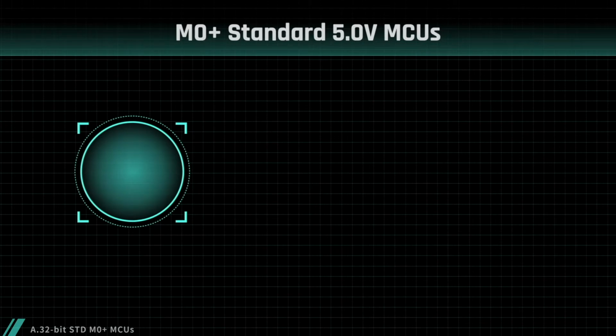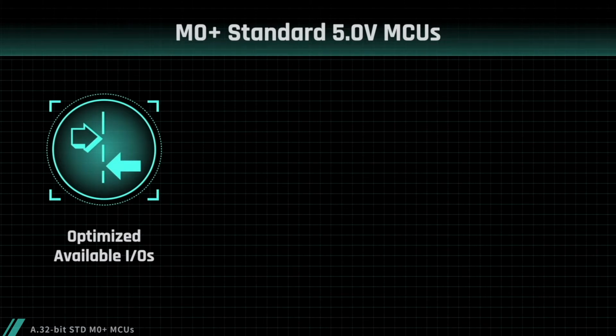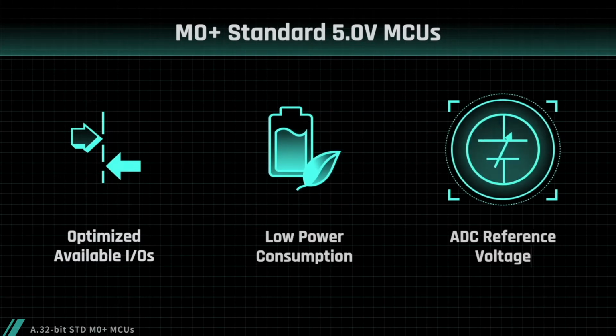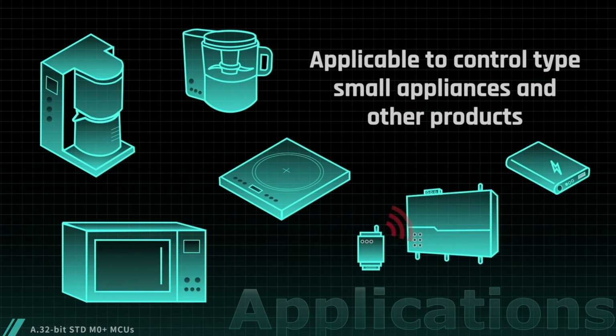Let's have a recap of main features of this series. Optimization of I/O circuit with higher current output to drive LED directly in scanning mode. New circuit design to lower the power consumption. And precise LDO to provide ADC reference voltage. These new MCUs are suitable for all kinds of home appliances, from blender, coffee machine, microwave oven, induction cooker, to power bank, and so on. Later, the video will introduce the M0 Plus standard 5V MCU starter kit for your reference.